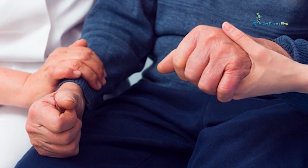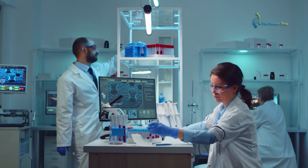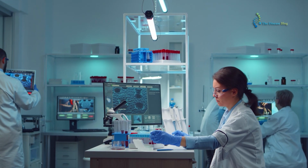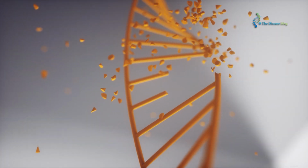Inheriting Parkinson's disease from either of the parents contributes to 10% of all PD cases. According to studies, there are several genes associated with PD. However, only 3 of them cause Parkinson's disease at a young age. Any mutation in those genes consequently leads to Parkinson's disease.